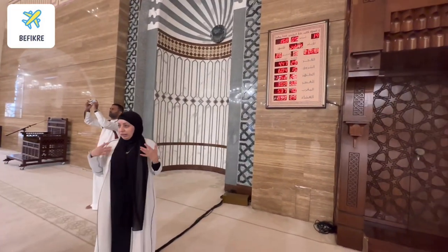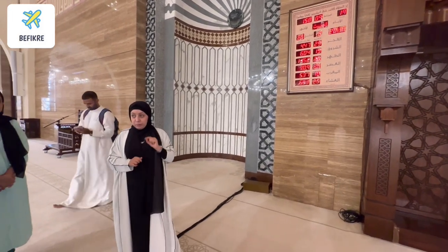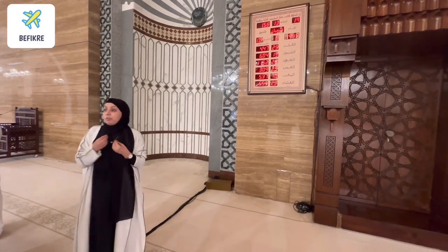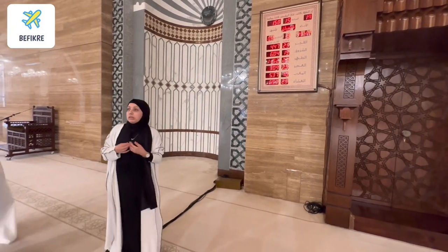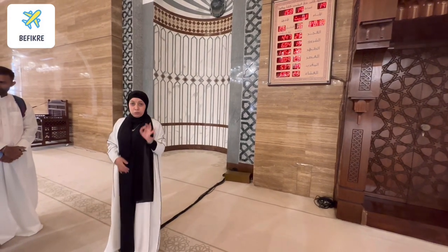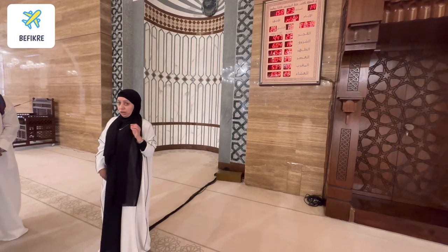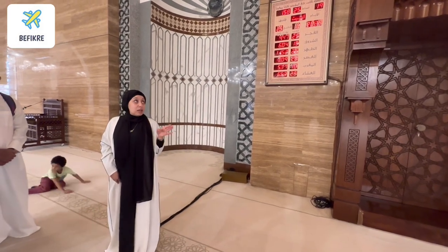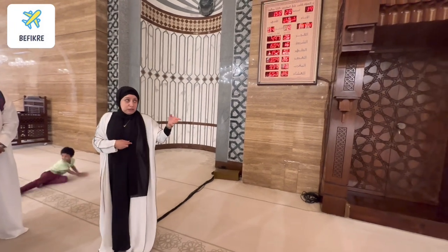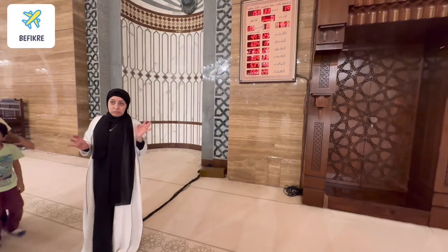Meaning each Friday, people will gather in the afternoon prayers, and there is a preacher. He comes here to give a speech about anything related to morals and religion. He has to be well educated. He has to be here in Bahrain. He is hired from the Ministry of Foreign Affairs and Islamic Affairs. He gives a speech about morals, and it will be not more than 20 minutes.